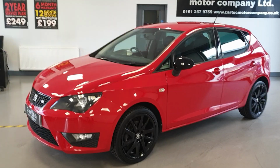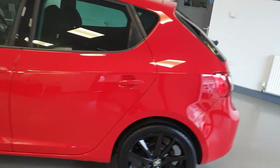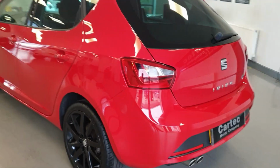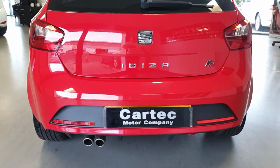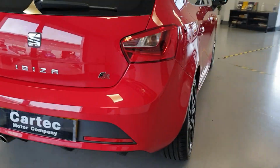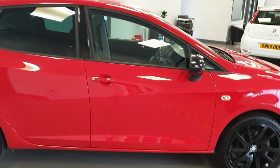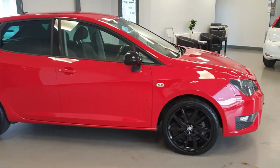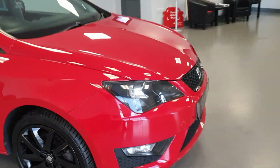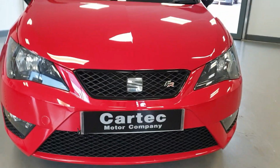It's got the black mirror caps. It's got the glossy black alloy wheels. Twin exhaust there. Lovely condition. Black front grille also.